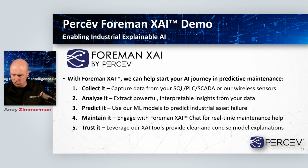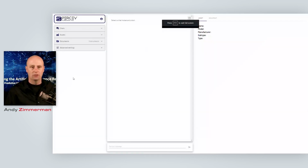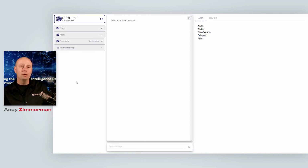So with that, I'm going to switch over and actually do a live demo, which is somewhat terrifying. If you've ever done a live demo, these things have a tendency to go off the rails, but we're going to see how this works. So what you're looking at now is just our standard Foreman XAI interface for the maintenance-based chat. And what I'm going to do here today is just show you really quickly how easy it would be to get a maintenance assistant up and running.